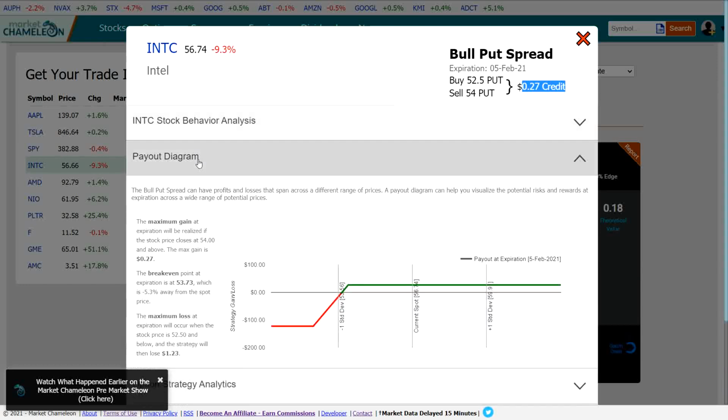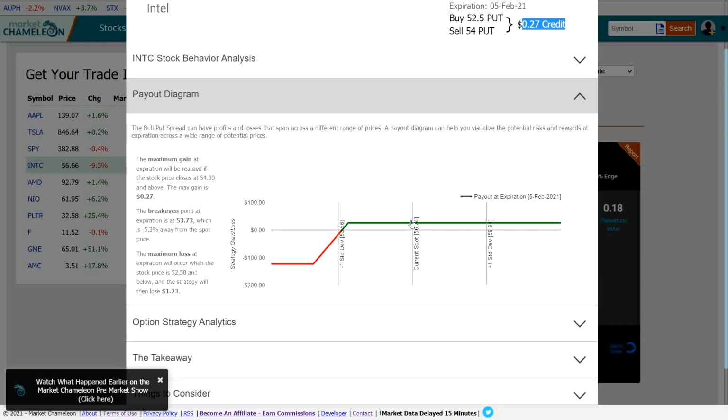Click on payout diagram. Okay, this is exactly the trade. We are here. We are already at our max profit, and yeah, right here we go. It plays a little. We are right here, max profit of $27 if we do the 0.27. If Intel goes up, this is the key, if Intel goes up 57, 58, doesn't matter, 60 bucks, you're still gonna make 30 bucks, doesn't matter. You're not gonna make a lot.